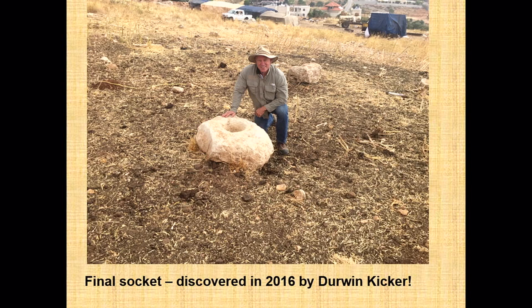In our last days of excavation in 2016, we were able to discover this. It had been in a Bedouin tent where a shepherd was camped on the site, so we never had access to it. And then the shepherd left, and one of my team members said, hey, why don't we turn that stone over and see what it is? And we did, and there was our final socket stone from the Gate of Ai. Covered with sheep, you know what.